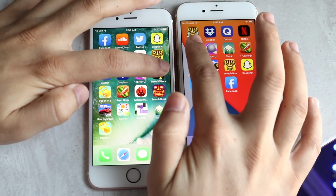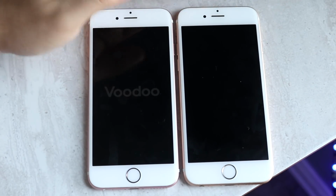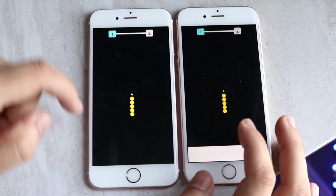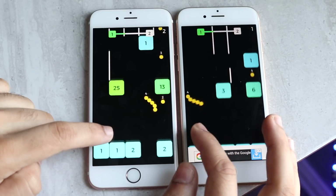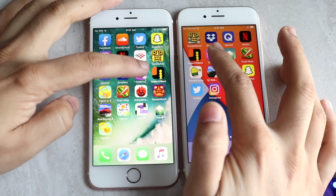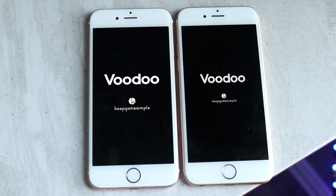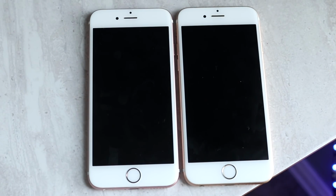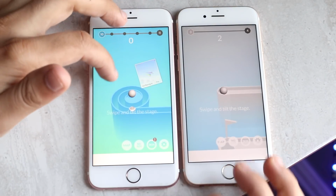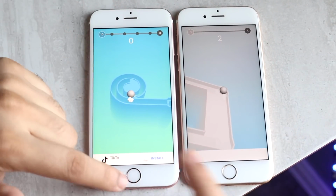Snake versus Blocks 3, 2, 1. And you can tell iOS 14 was ahead, iOS 13 a little bit behind. Getting into gameplay, they look kind of the same as well. They're not really stuttering one or the other, which I guess is a good thing. We do thank you 3, 2, 1. And iOS 13 actually was faster there, and iOS 14 was a little bit behind, so that one was definitely in favor of iOS 13 for sure.